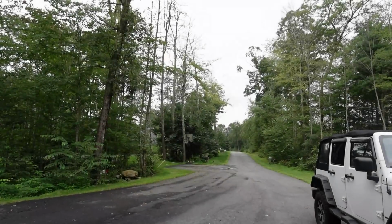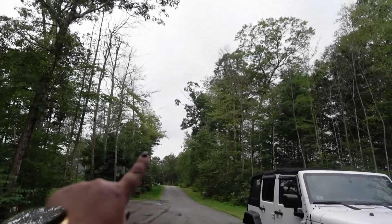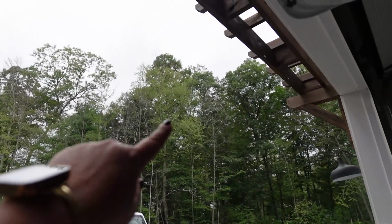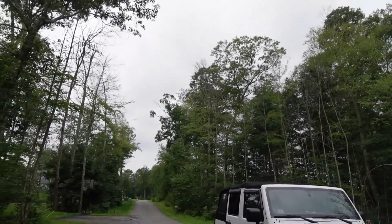It's so muggy out here, but I just want to point out that there is a yellowing tree and yellowing trees. So for those that feel like fall content is too soon, it's coming.